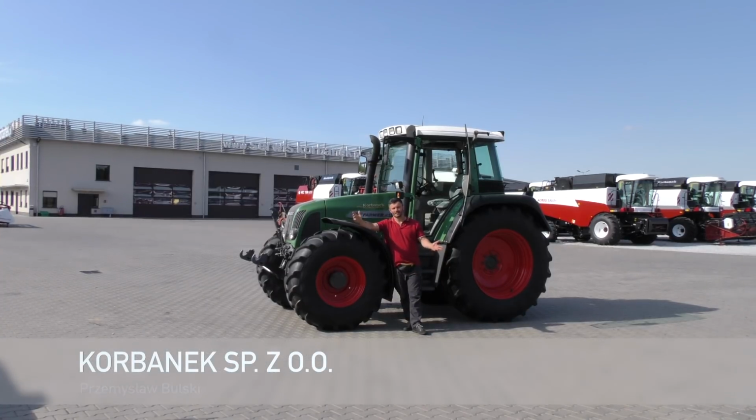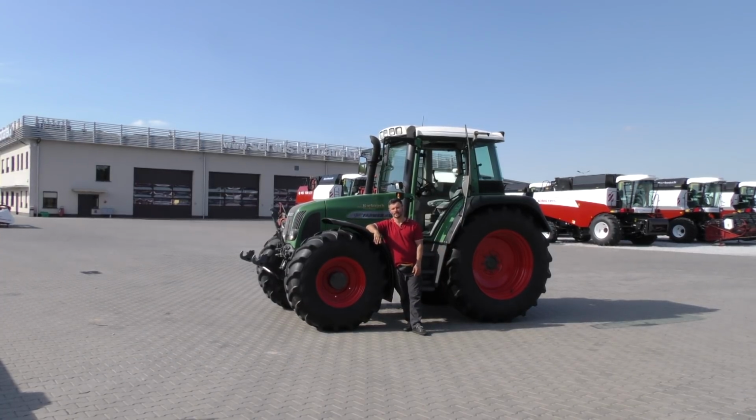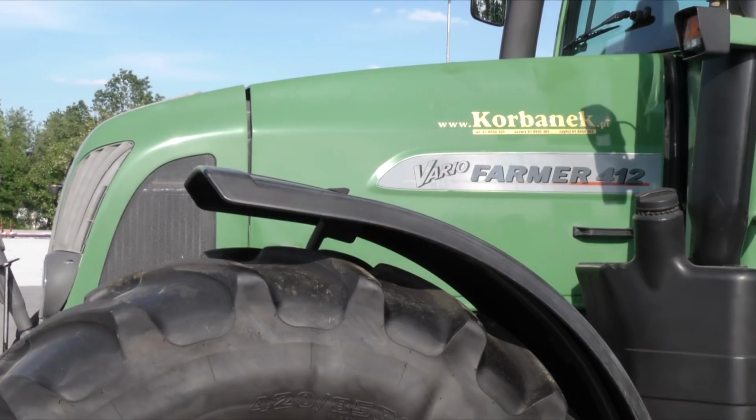We are at the main headquarters of Korbanek in Tarnowo Podgórne, Poland. My name is Przemysław and let me welcome you on the occasion of introducing you to the next of our used machines, which is Fendt 412 Farmer.